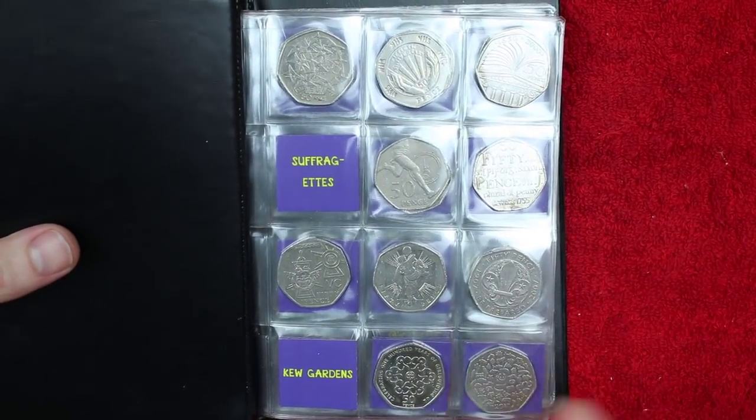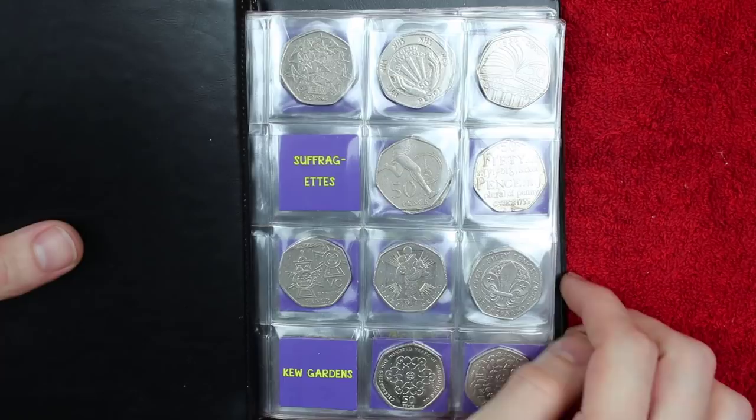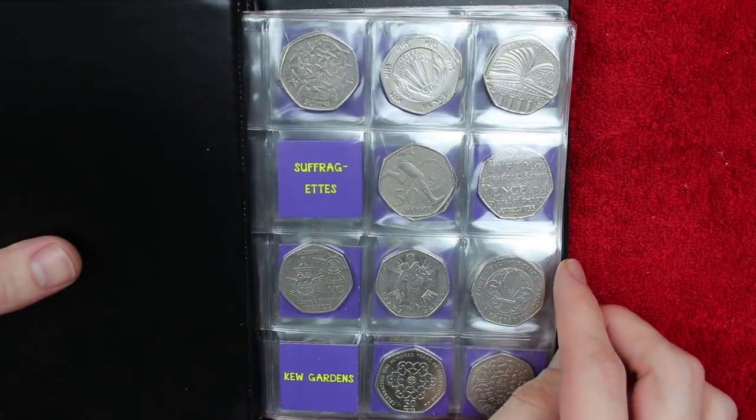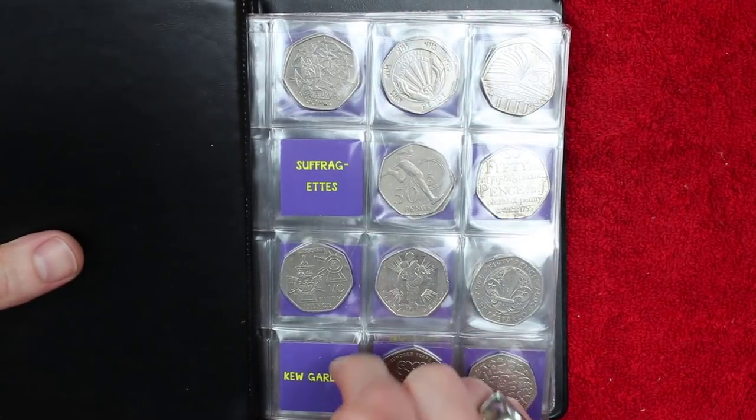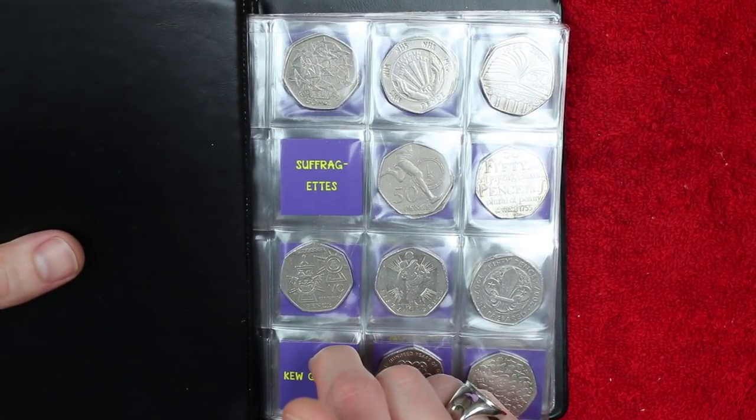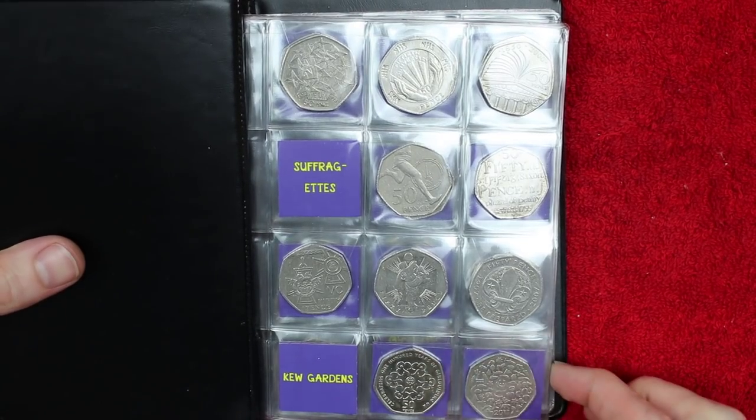Book two, we got everything bar Kew Gardens, had a massive hunt at the end of that, and then decided to start a new book. Then it'd be interesting to note whether we're going to fill this book up before we find another Kew Gardens. So I found no Kew Gardens in 2019. 2020 could be my year. So what are we missing?